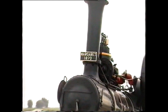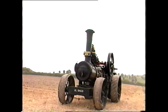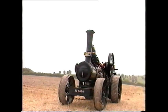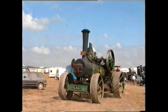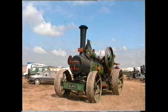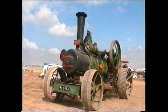The engine we're in front of is one of the engines that's been attending probably more events here than any of the other engines, number 1368, which is a Fowler single-cylinder engine built in the 1800s. It's got a sister engine here which it worked with for many years, as part of a pair. Plough engines worked in pairs, one engine on either side of the field, and it pulled a plough or a cultivator by means of the cable drum mounted underneath the engine.